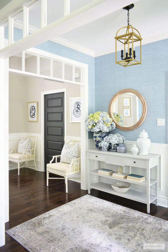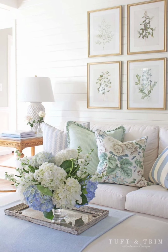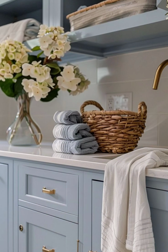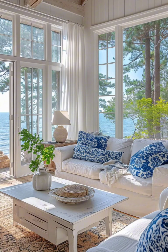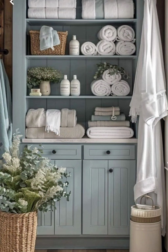Blue and white accents evoke the serene beauty of the sea, making them perfect for creating a coastal cottage vibe in your home. We will explore how to incorporate nautical elements such as striped cushions, weathered driftwood, and seashell accents into your decor. We will also discuss how to use shades of blue ranging from soft sky blue to deep navy to create a sense of tranquility and relaxation, whether you live by the coast or just want to bring a touch of seaside charm into your home.